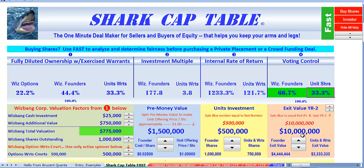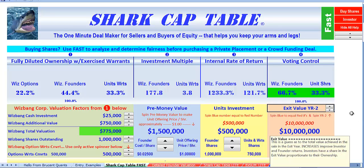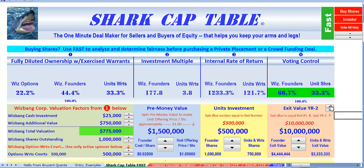However, how many times have you ever seen a deal actually close in 2 years? And the answer is you never do. So I want to show you just how sensitive this is. Watch this number up here and watch what happens. That's 121. When we go to 4 years, it halves. Gee whiz, not so good.